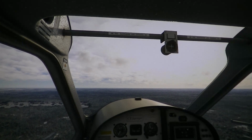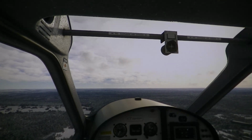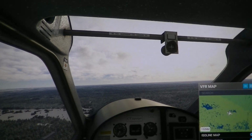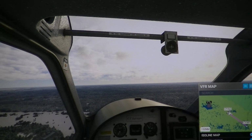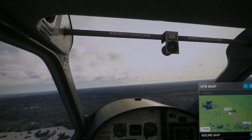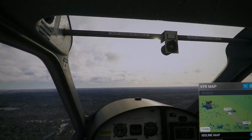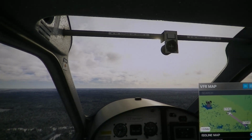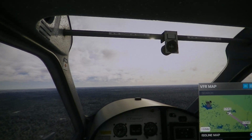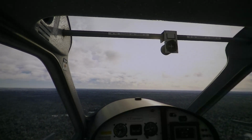Cruise speed is 120 knots, maximum altitude is 15,000 feet, and the range is 780 nautical miles. The CTSL has a length of 18 feet or 5.5 meters, a wingspan of 27 feet 10 inches or 8.5 meters, and it's powered by a one-piston Rotax 912 engine. I'm not exactly sure what that is, but that's what the internet tells me. And that's the end of notes time, because I ran out of space on the page.